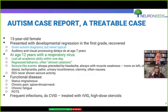So I'm going to go over a case in which the genetics made a big difference. There was a 13-year-old girl. Previously, she had developmental regression in the 1st grade and recovered. She was given a diagnosis of autism. She had also other issues such as auditory and visual processing delays, but she was almost at grade level in all classes and was doing actually quite well before, at age 12, she got just a common cold. And in one day, she lost all of her academic abilities.